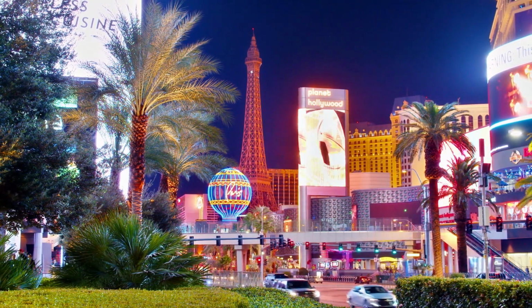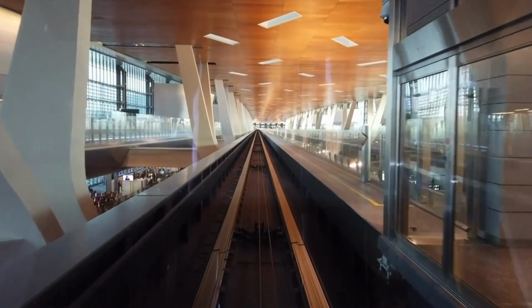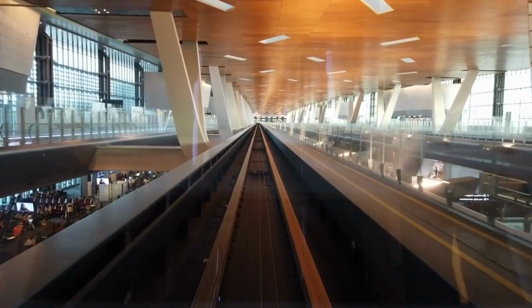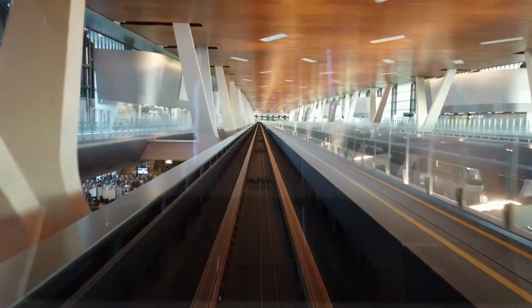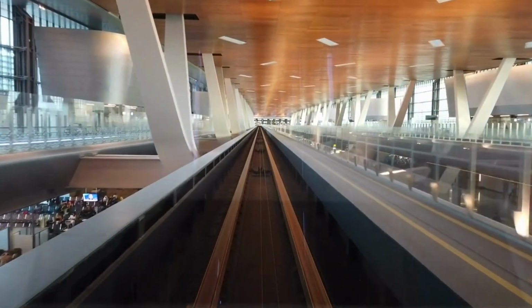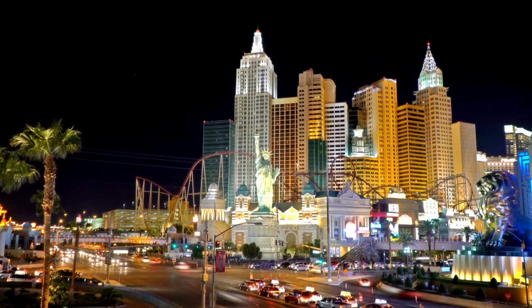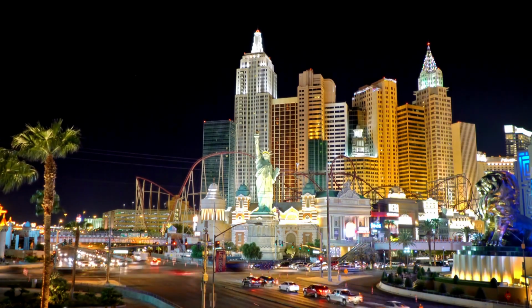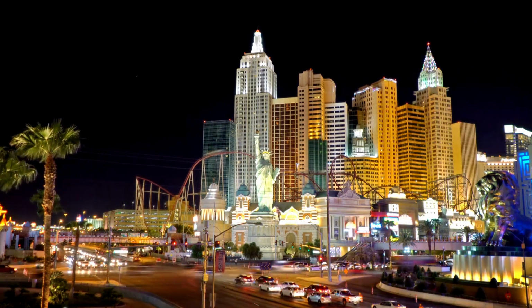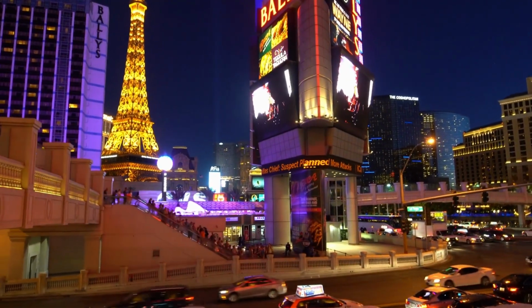Utilizing the free trams in Las Vegas is a smart move to navigate the bustling city conveniently and economically. These trams connect major resorts and casinos along the Strip, making it easy to hop from one hotspot to another without spending a dime. Embrace the efficiency of these complimentary transportation options, allowing you to save money on taxis or rideshares while experiencing the glitz and glamour of Las Vegas seamlessly. Enjoy a cost-effective and enjoyable journey around the vibrant city.